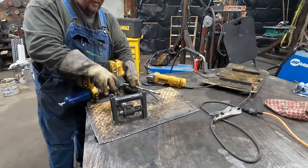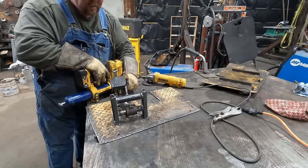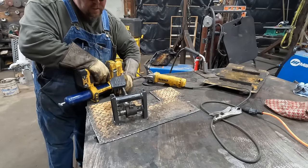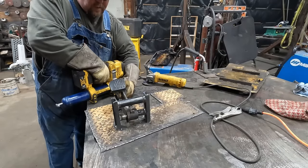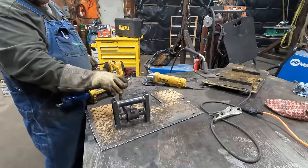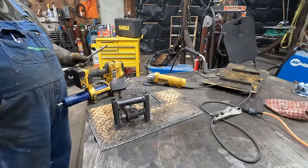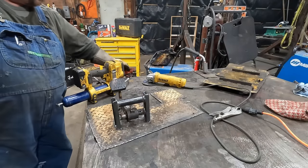It's like that, I got grease coming. I'll put a little extra in it. Just like that. Hopefully this guy likes this. It turned out better than what I envisioned.